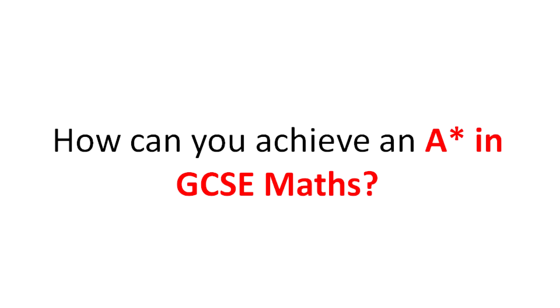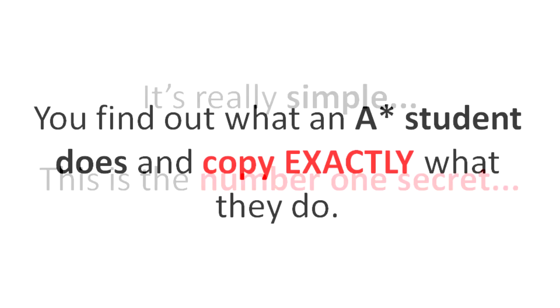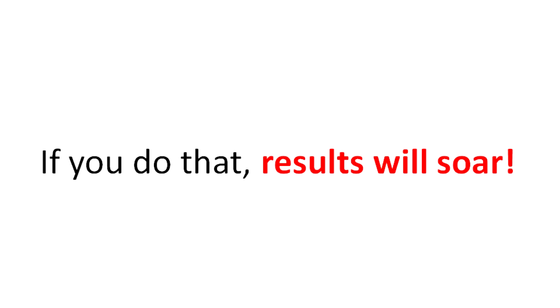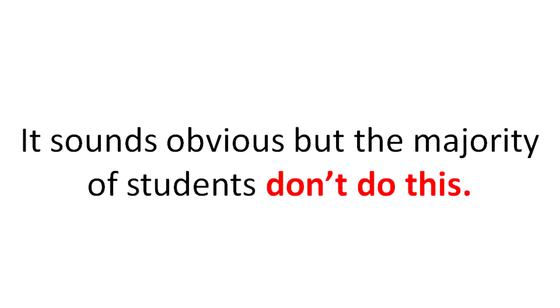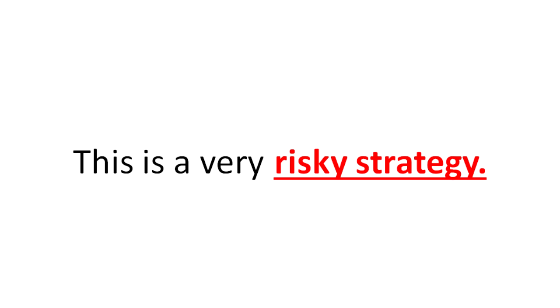So how can you achieve an A star in GCSE maths and become a part of the top 10% achievers? It's really simple. This is the number one secret. You find out what an A star student does and copy exactly what they do. I mean, copy them down to a T. That's it. If you do that, then results will soar. Now it sounds obvious, but the majority of students don't do this. They tend to go with their gut instinct or they imitate what their friends do. And this is of course a very risky strategy.